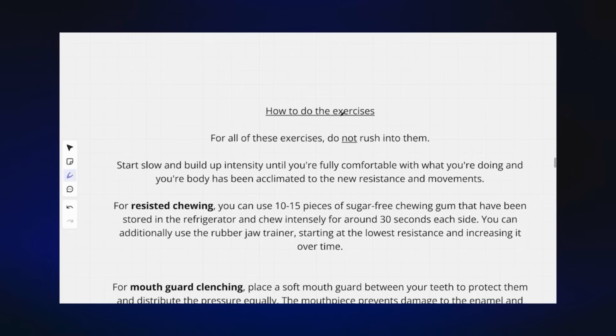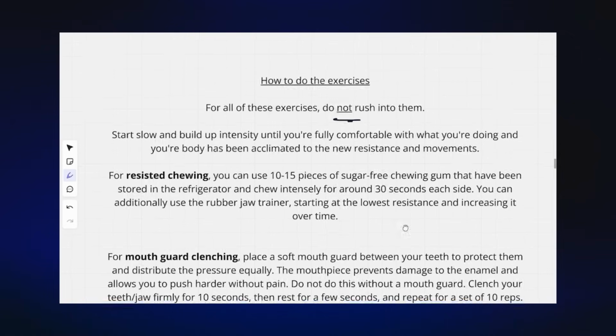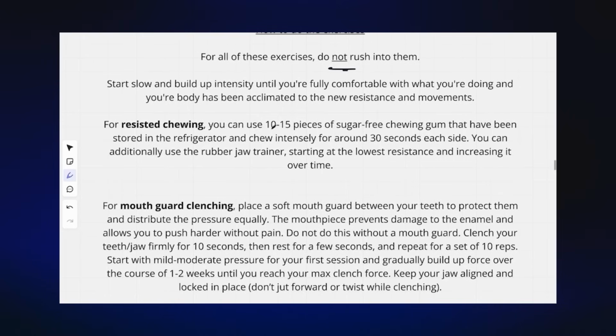So how do you do all of these exercises? Firstly, for all of these exercises, you do not want to rush into them. You want to start slowly and build up intensity until you're fully comfortable with what you're doing and your body has been fully acclimated to the new resistance and movements. For resisted chewing, you can use 10 to 15 pieces of sugar-free gum that have been stored in the refrigerator, and chew intensely for around 30 seconds each side. Additionally, you can use the rubber jaw trainer, starting at the lowest resistance and increasing it over time.